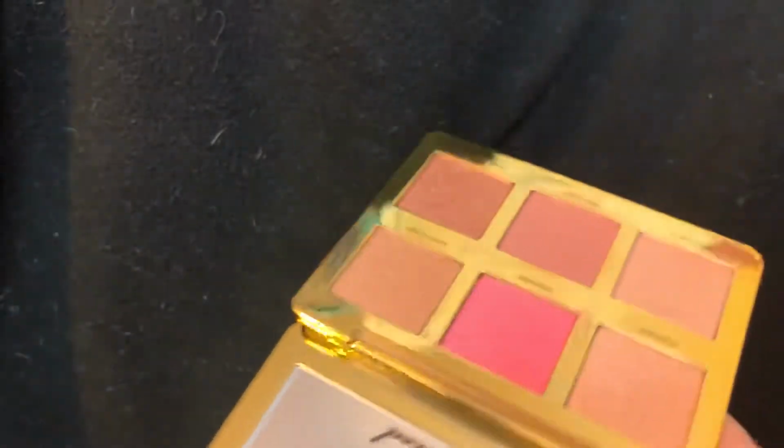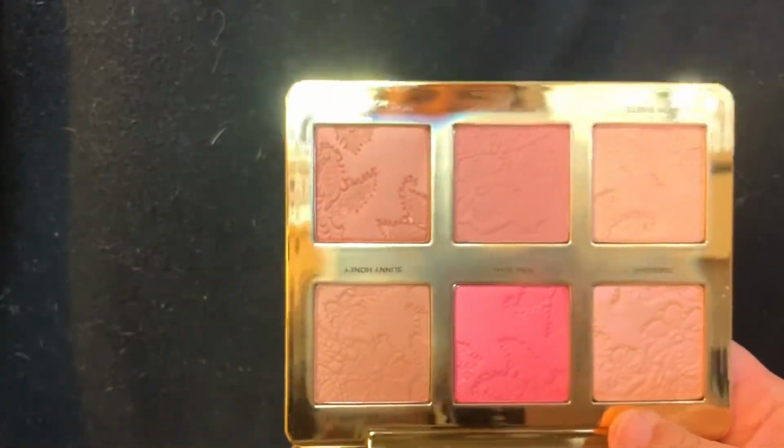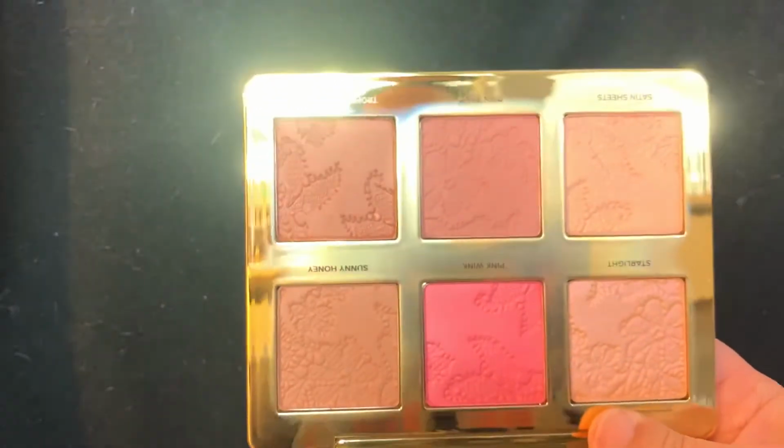Okay, for eyeshadows, let's jump into the fun part. Oh, I do have another face palette. This is from Too Faced. It's the Natural Face. And this is amazing. You get your 2 bronzers, your 2 blushes, and your 2 highlights. So this is also a good option. That way you have all 3 in one palette.